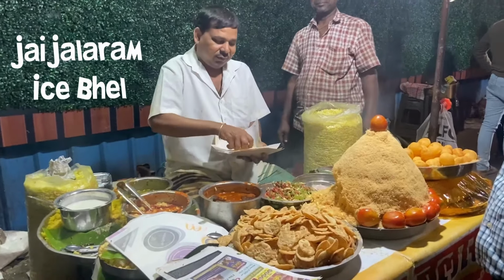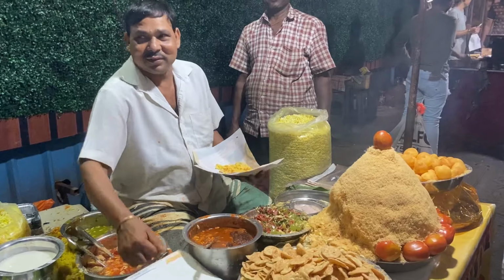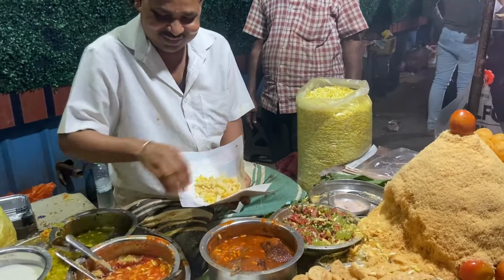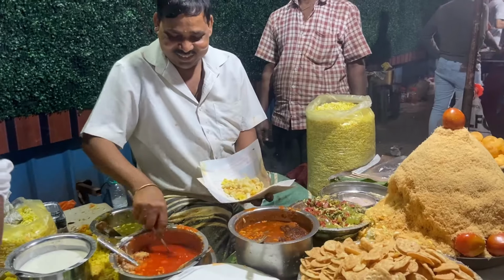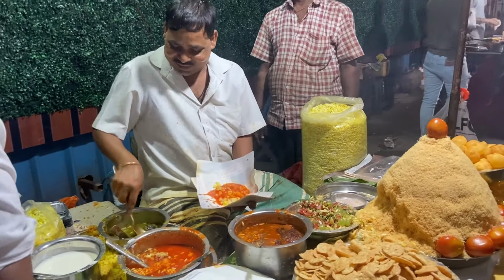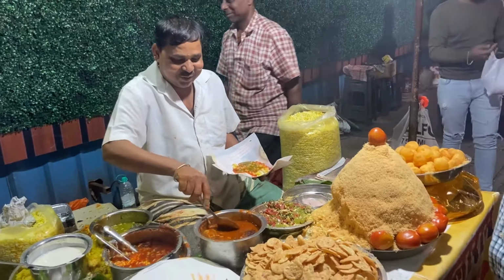Jalaram Ice Bhel, located in Mulund West in Mumbai. Here we have him making sev puri, which are loaded up puris with spiced up potatoes and a bit of seasoning. Here we have a spicy tomato liquid sauce. Now we have some green chutney made with coriander and mint. And here we have a sweet and tangy tamarind sauce liquid.